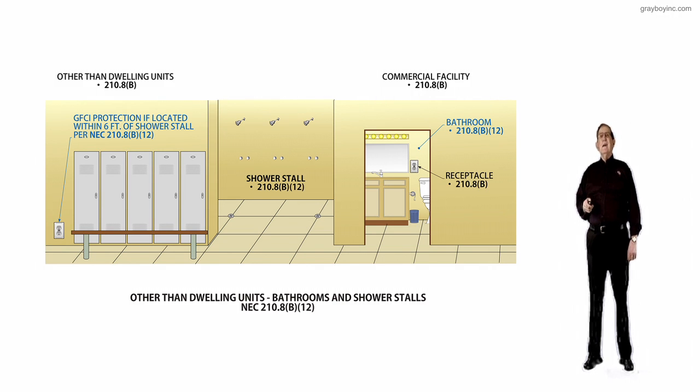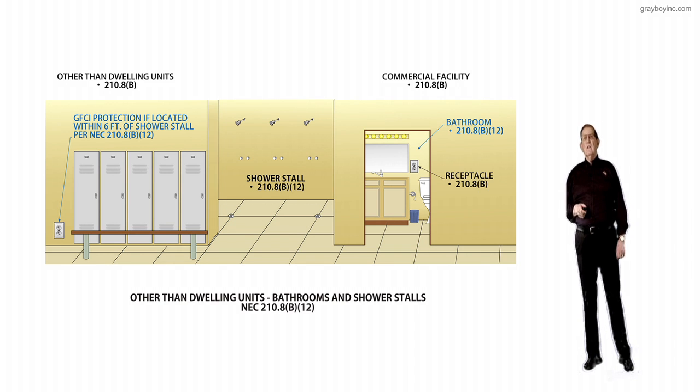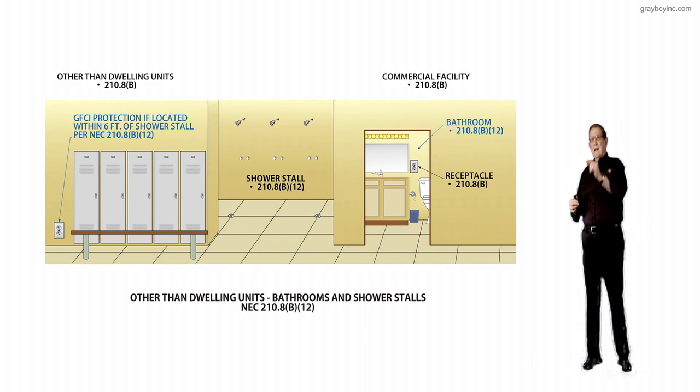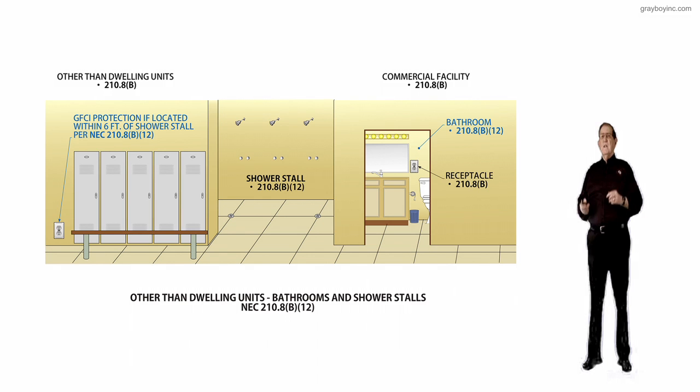And of course, you're not allowed to put them inside the shower stall. That'd be wrong. But 210.8(B)(12) deals with the shower stall. Now, any type of bathroom, if that receptacle is within 6 foot in accordance with 210.8(B) and 210.8(B)(12), then it's required to be GFCI protected if it's within 6 foot of that sink. And that kind of expands the rule with this revision when it's pertaining to where those receptacles would have to be GFCI protected or would not have to be GFCI protected in other than dwelling units.